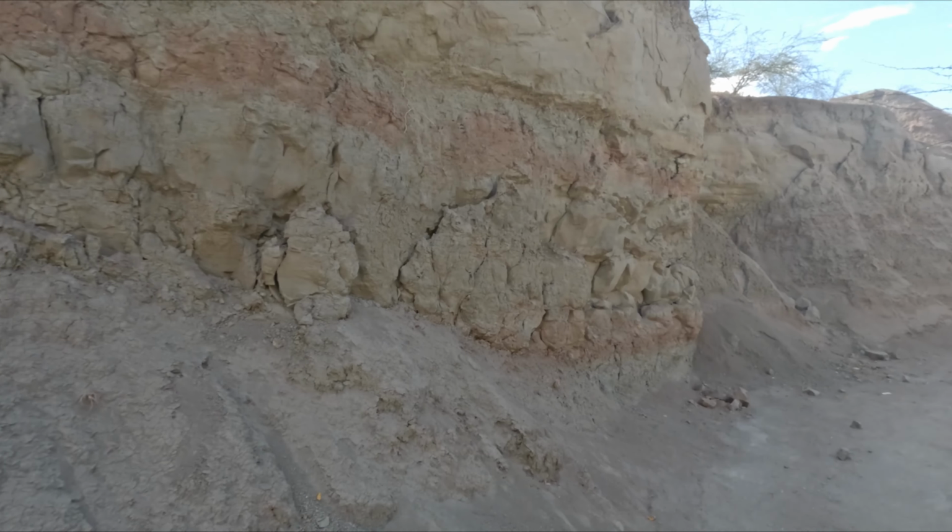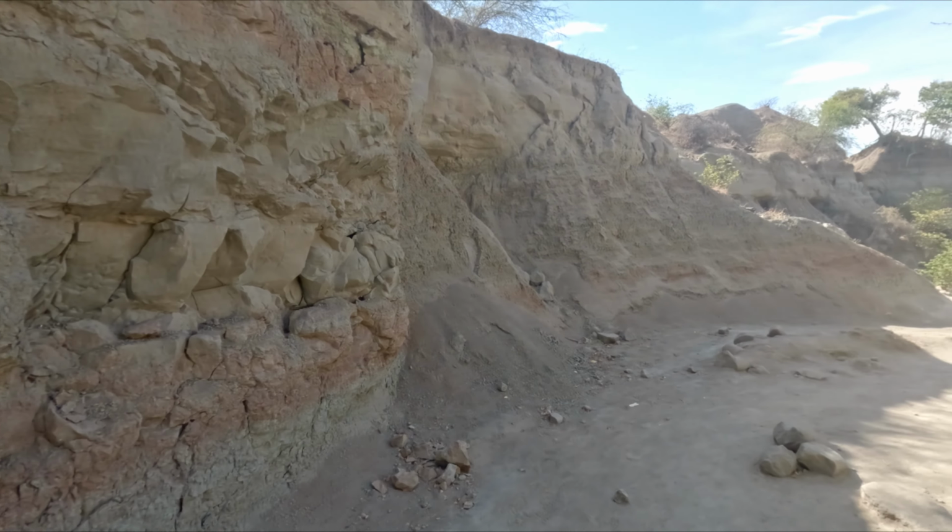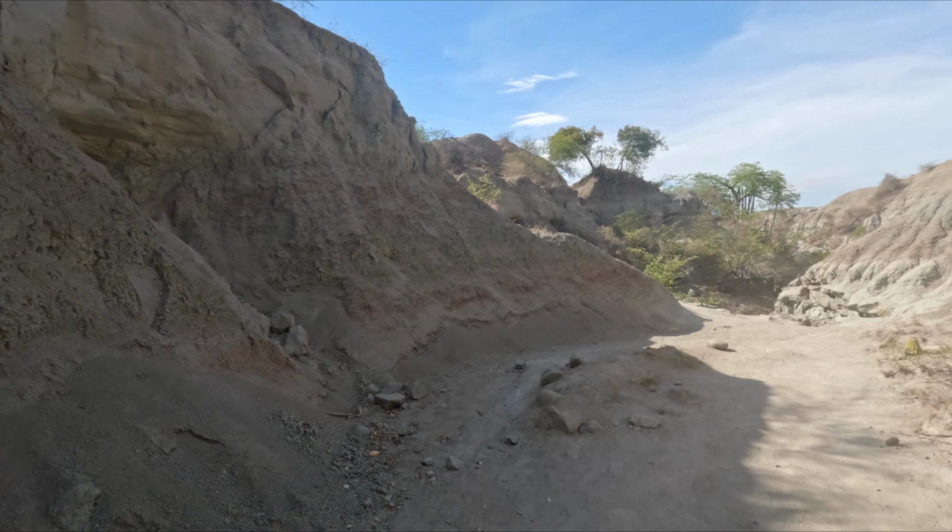Left the red desert behind. Now we're heading to the grey desert, Desierto Gris, and you can see it changing. Let's go and have a look. Yeah, I tell you, it's pretty nice when you get a bit of shade, because it is roasting down here. Absolutely roasting. Pretty quiet though. We're the only people about.